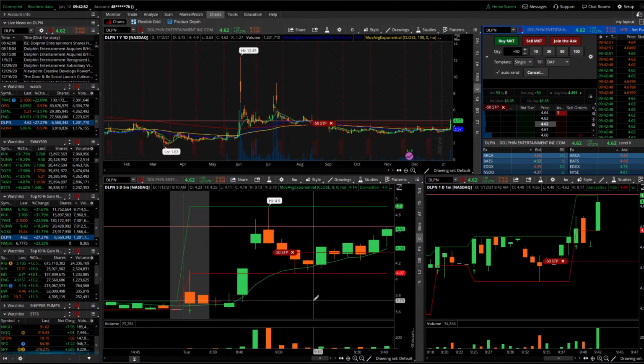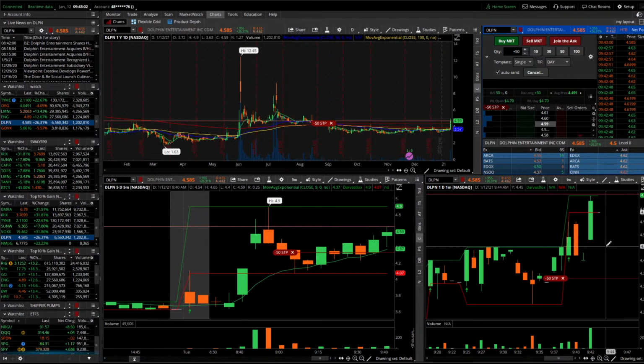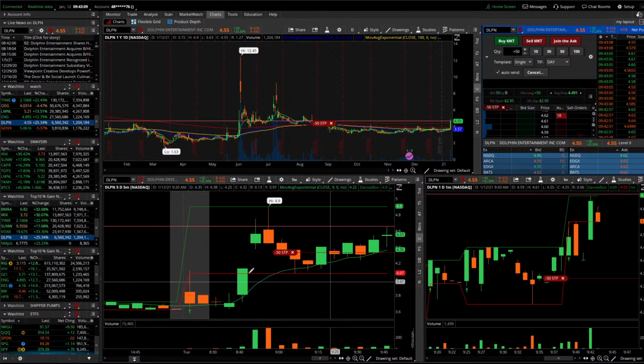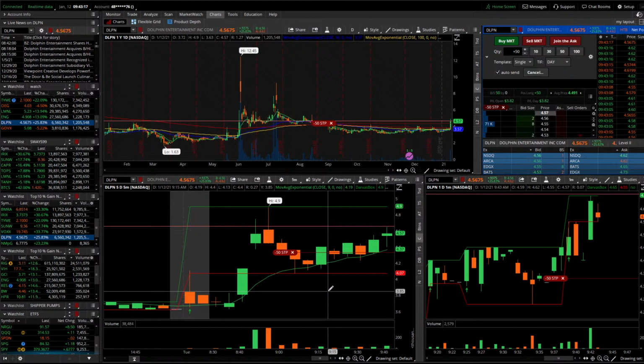Up to 465 so far. You know, I could take this here if I wanted to. That would be about a 10-cent win. But I'm going to give it a chance to see if volume's going to keep coming in or not, because it did get halted earlier, so if enough buying volume comes in, this could shoot up really quick and get halted. Not saying that is going to happen, I'm just saying that is a possibility, because it's already happened once today, so we'll see.